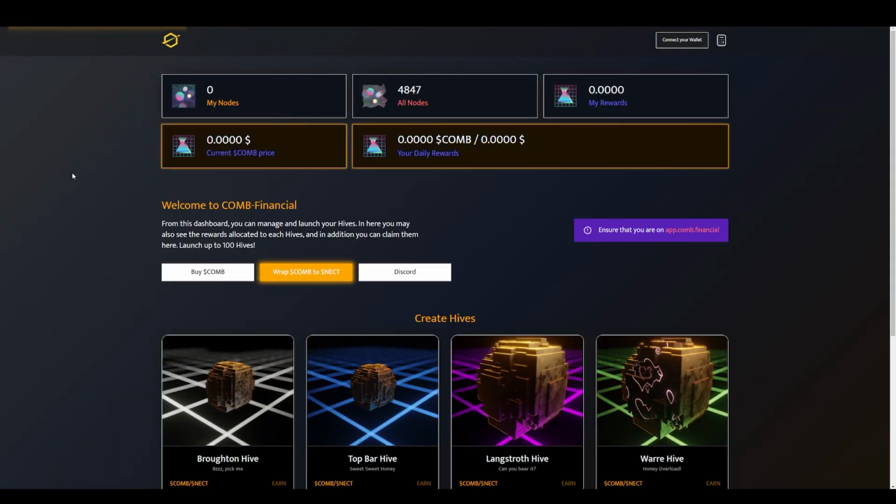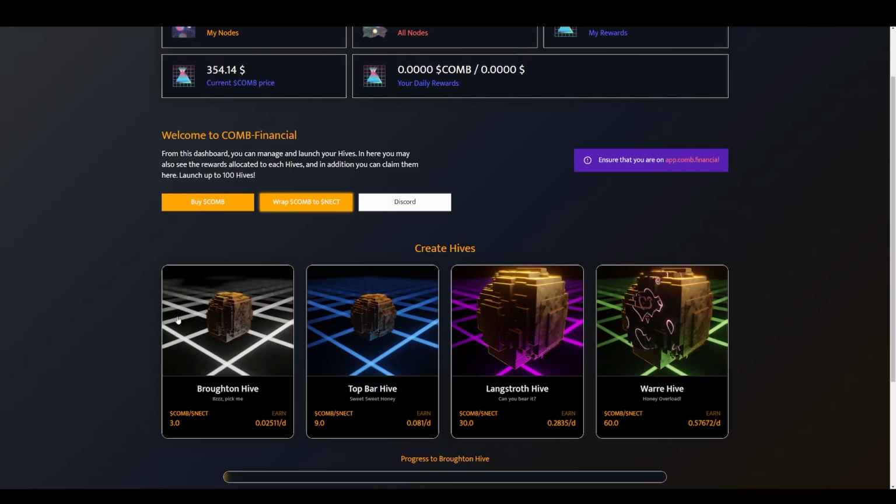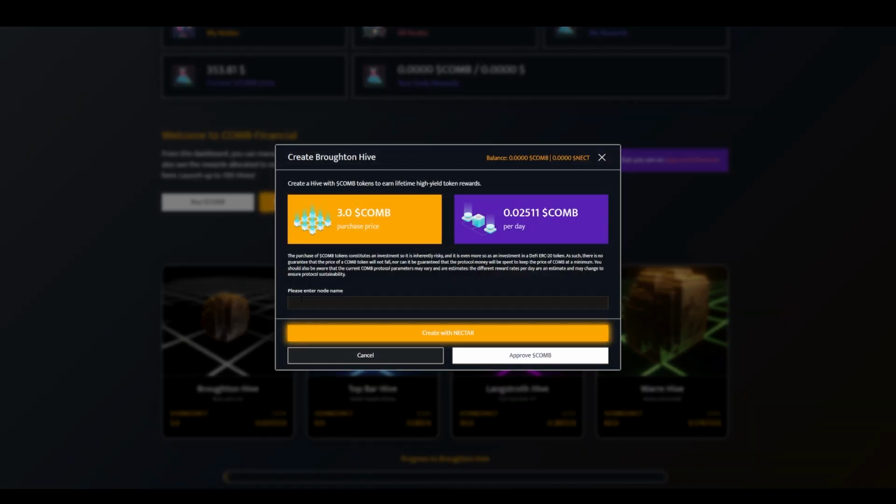Let's launch the app and see how this works. If you would like to buy Coin, it's part of the Phantom network and it takes you to Spirit Swap. You connect your wallet and you'll be on your way. And here are the rates for each tier. You can click on the hive there.